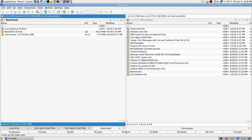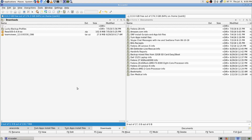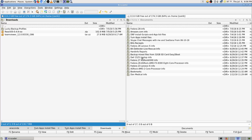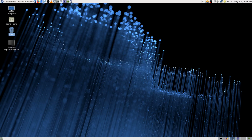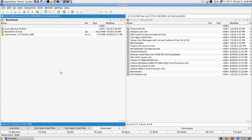Okay, the simplest way I've ever found to do it is in Krusader. Go to Tools. I usually put buttons up here, but I haven't done it yet. I wanted to do it on the video. So go to Tools, and then it'll open up Krusader in root mode, and then put in your root password. I got it to open up in that other window. So see, the red one is root mode, and the blue one is regular user.